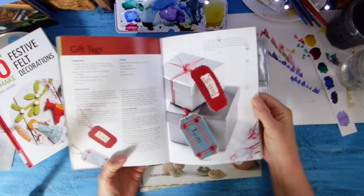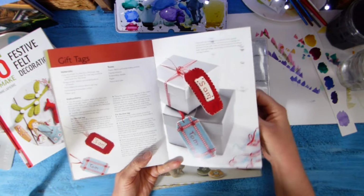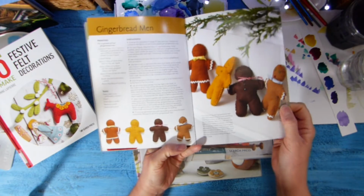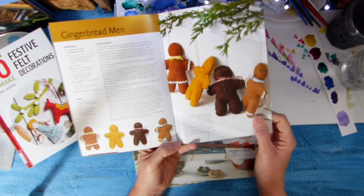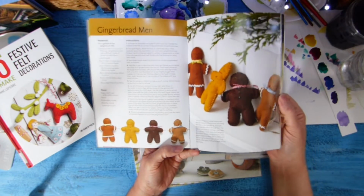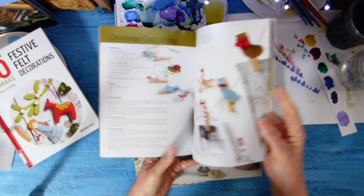Gift tags, great idea. So you can embroider people's names on them. That makes it so sweet. And then you could use those year after year, couldn't you? How cute is that? Gingerbread man, and they've made that into a garland. So that's super cute, isn't it? You could use different coloured felt like they have there. I would imagine, even though these are done out of felt, you could still probably use fabric if you wanted to.